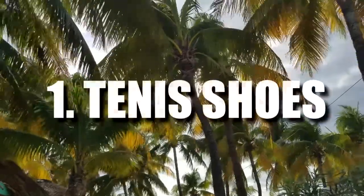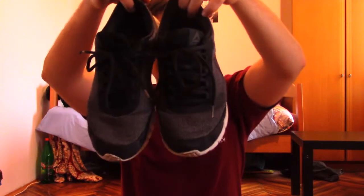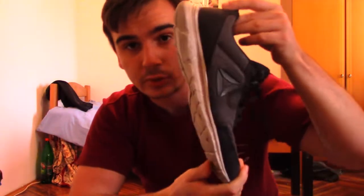Number one, tennis shoes. Now when you're traveling, you're gonna need a pair of these because they're extremely comfortable and you're gonna need that comfort when you're walking several miles a day. You don't wanna go in these. They're gonna get really uncomfortable in a really fast time when you're walking a lot. These on the other hand, Reebok, Nike, Adidas, whatever, perfect for walking long distances, a long time. Get these on your feet, you're gonna be fine.